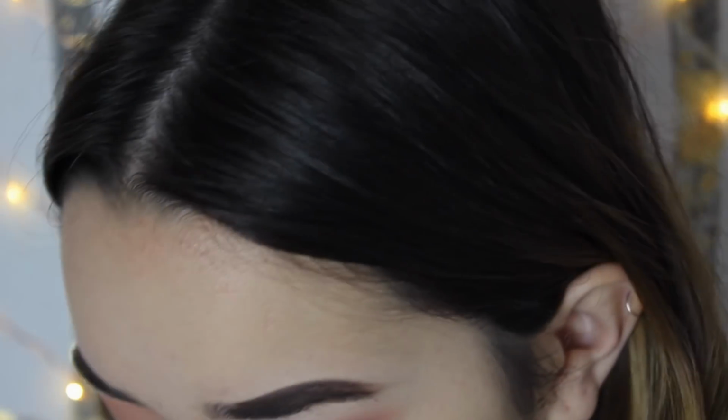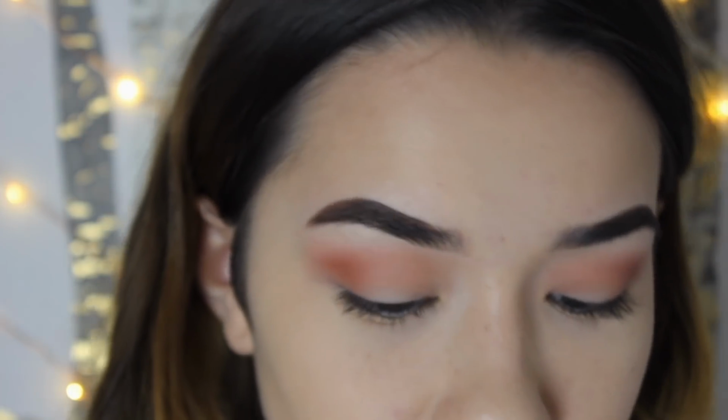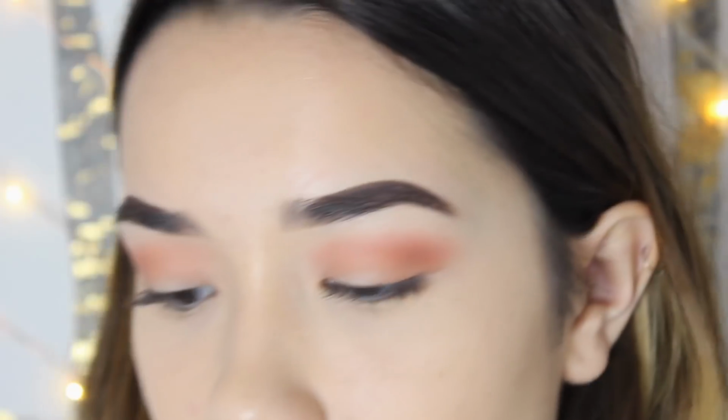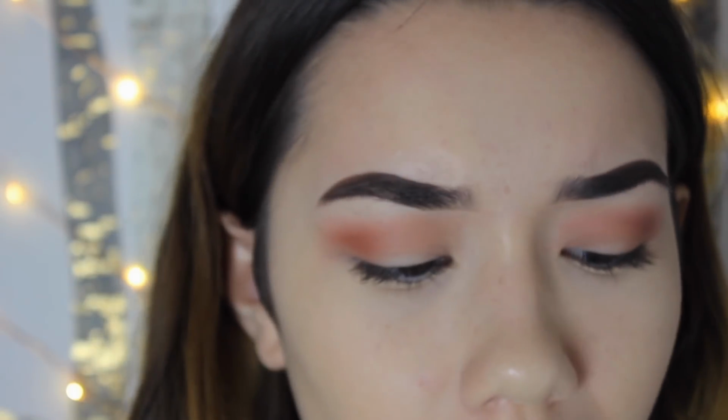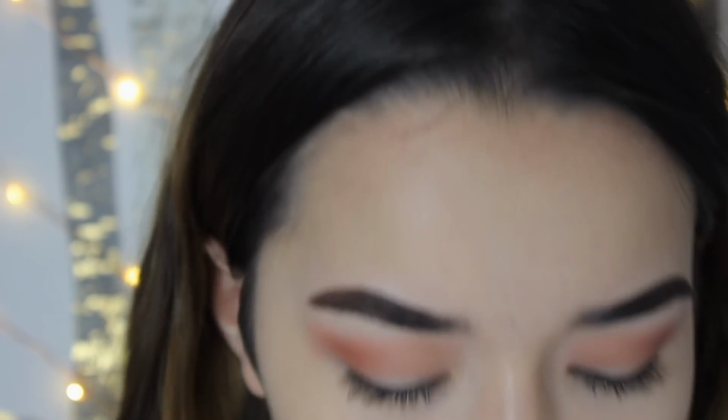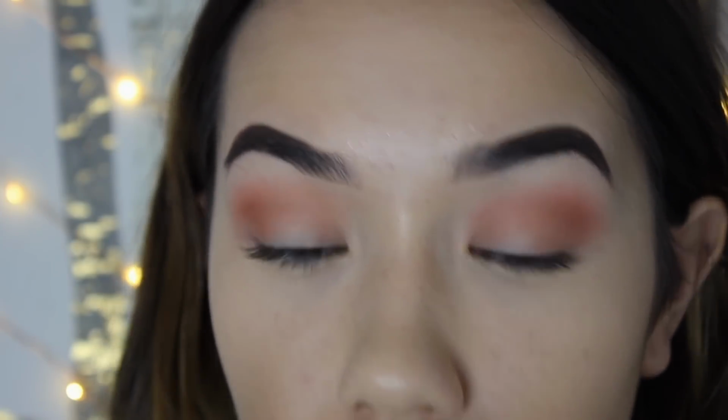Actually, I decided I'm gonna go in with the highlighter that I'm gonna use on my face later. This is Blissful from Ofra, and it's beautiful, it's blinding, it's amazing. And I'm gonna take that on this Anastasia Beverly Hills little double-sided brush. It came in the Modern Renaissance palette. Just a little bit, because this stuff is very intense. I'm gonna put that in my inner eye corner.